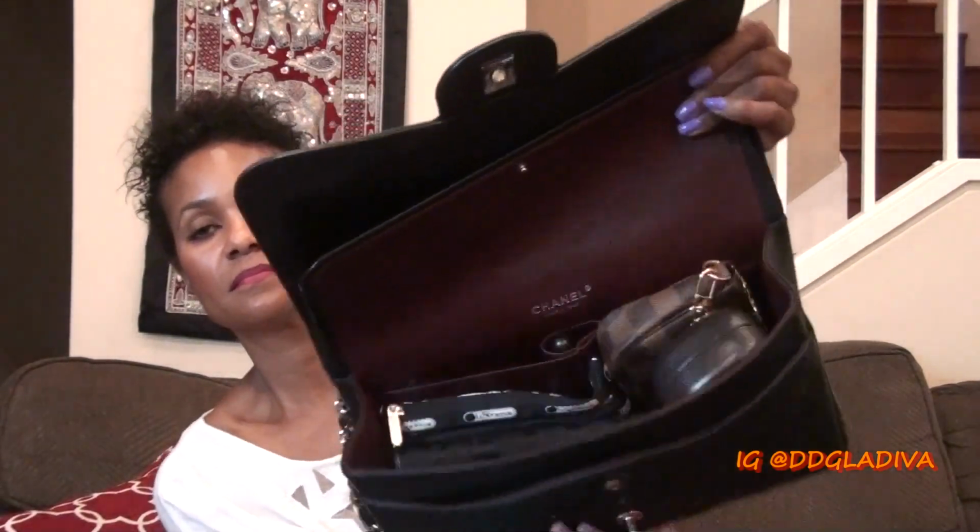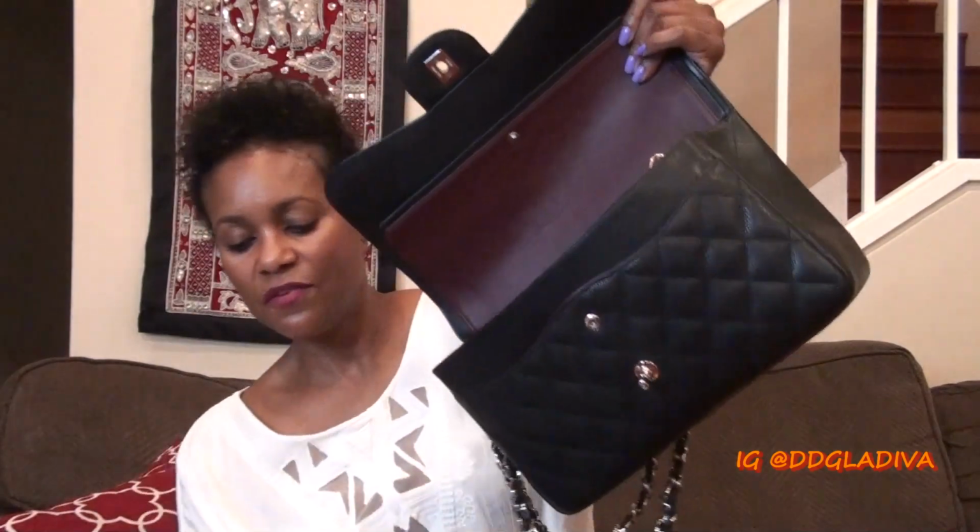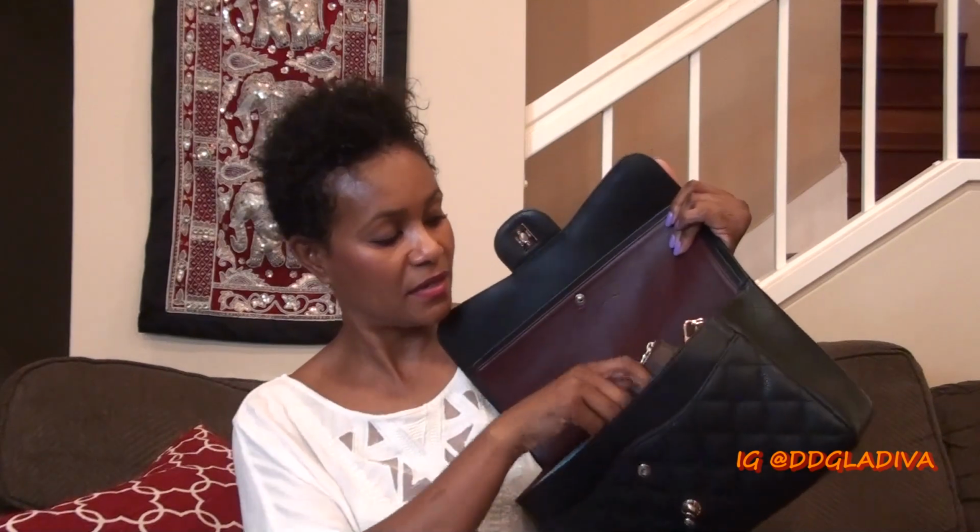Let's see, I can fit this mini pochette in here. If I put it there, and of course I need some keys, so I would put my keys kind of on the top of all of that. And if you need to carry extra cards or whatever, you can still put that in, and it will still close if you need it to. So that's what it looks like with all of that in it.